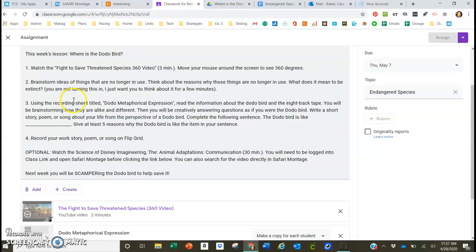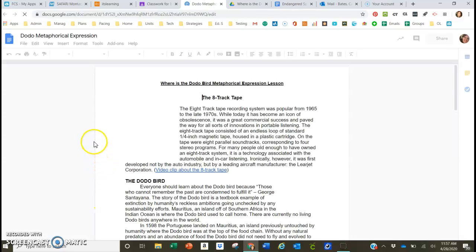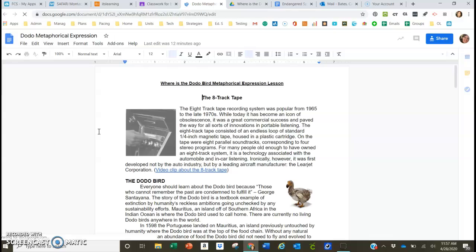Below, your assignment, the bulk of your assignment is step 3. You're going to go into the recording sheet below that's titled Dodo Metaphorical Expression. It'll make a copy for you. And you are going to read about 2 things. Metaphorical expression is where you are comparing 2 things using an analogy. So you're going to read about something called an 8-track tape.